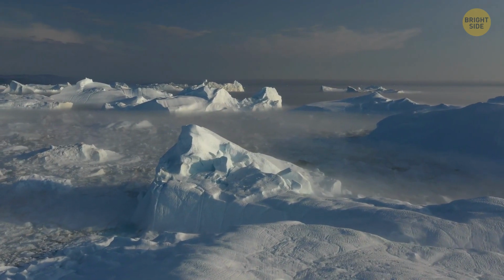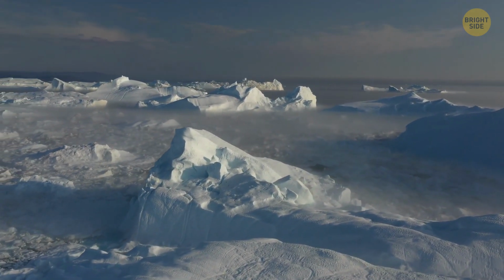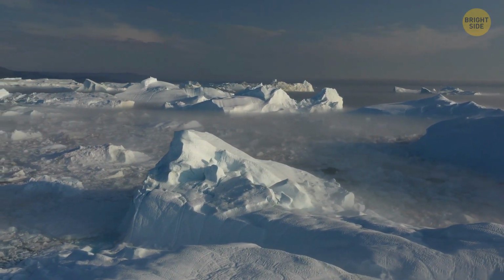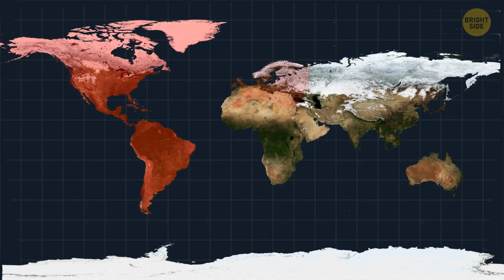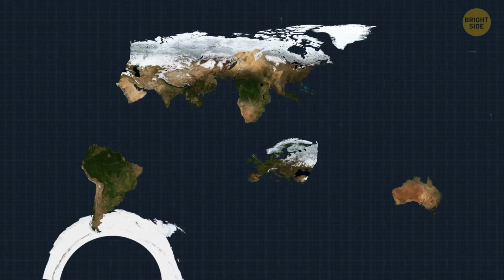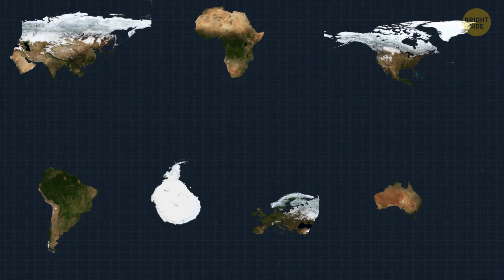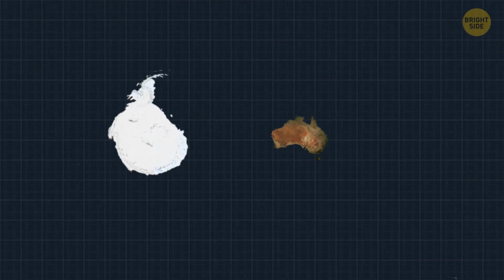But before we continue, let's see how much you know about this place, where it's only ice as far as your eyes can see. Antarctica is one of the world's 7 continents in the southern hemisphere. It's the 5th largest continent in terms of total area, and that means it's almost twice the size of Australia.